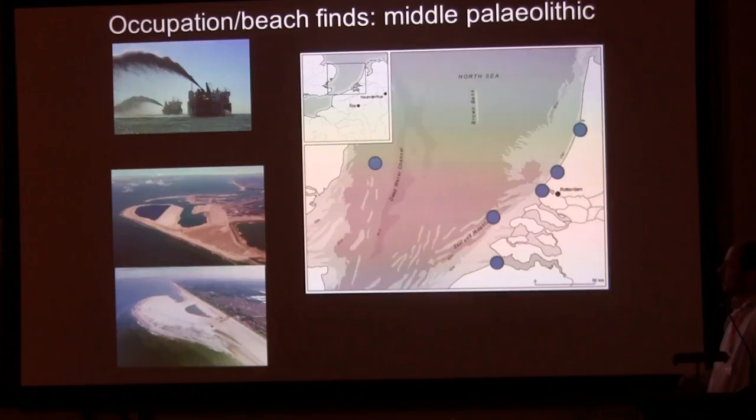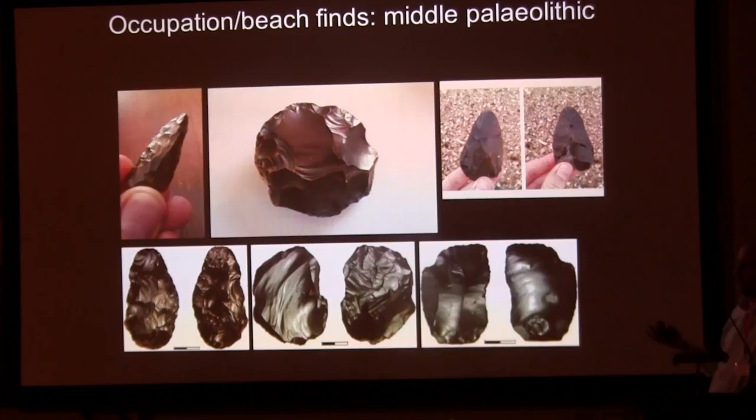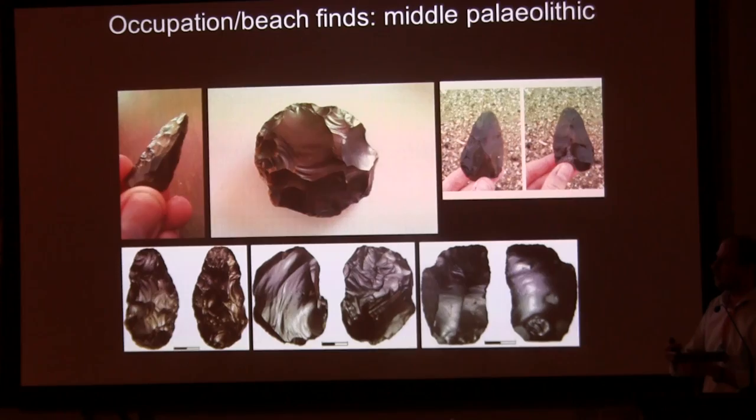But also every year, 20 million cubic meters of sand are deposited on Dutch beaches. And an enormous amount of fines is in there, and we are now only gradually learning what that all is. Also, many of the collectors started out as fossil collectors for the Pleistocene, and as archaeologists we've been very late in also helping them learn what to look for if you want to find signs of human presence.